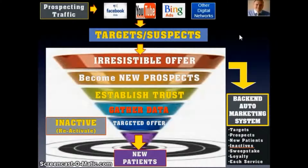And so our job here is to reach as many people as we can and then bring them through our funnel. And at the bottom of that funnel is where your new patients are going to come out.